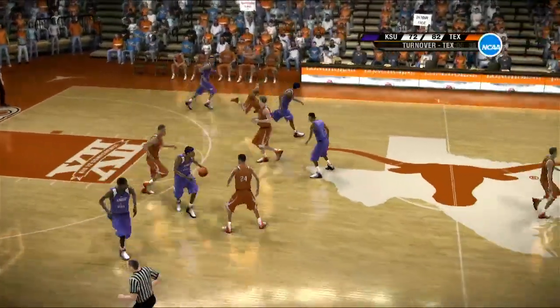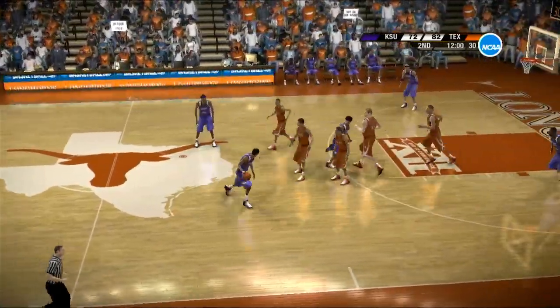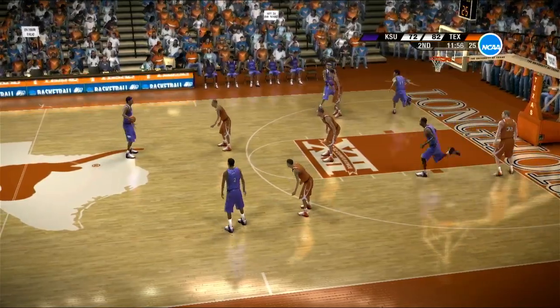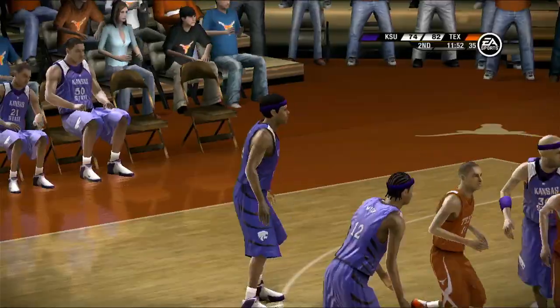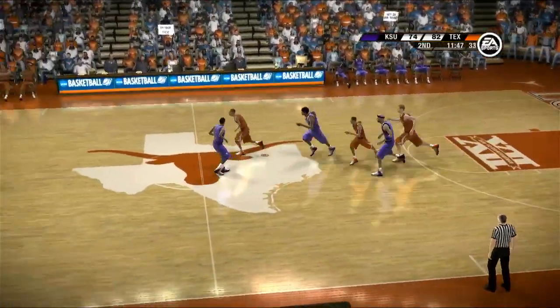Picks off the lazy pass. They'd like to get it inside to the low block. Unable to so far. Nice job of packing it in defensively. Yeah, they're really doing a great job packing it in, then a great job of anticipating that lateral pass.